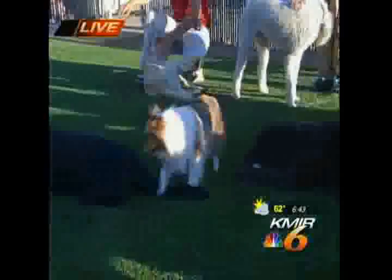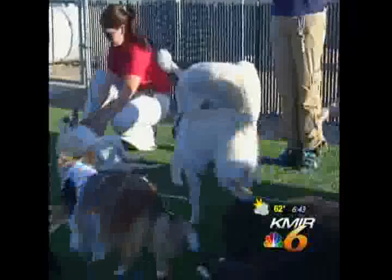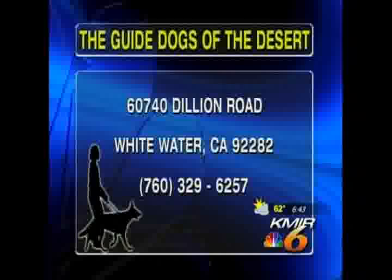And Kim, you told me that now that the dogs have given their paws of approval, you want to actually expand this area? Correct. Our courtyard is much larger, the play area, the run area for the dogs, and we'd love to be able to get some donations so that the dogs can have a full play area of field turf. Well, let's put the information up on the screen. If you want to help out the Guide Dogs of the Desert, you can call them at 329-6257.